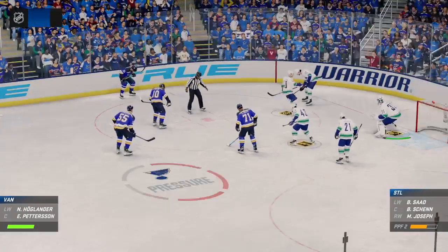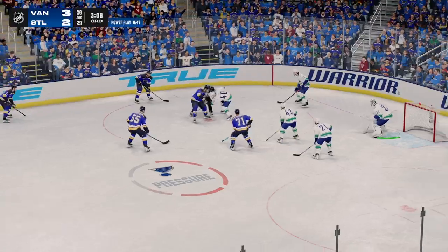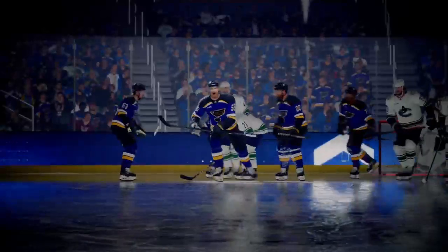Pettersson's ready for the draw as they will continue to try to kill off this penalty. St. Louis takes possession after that. Scores! They've tied it up here!